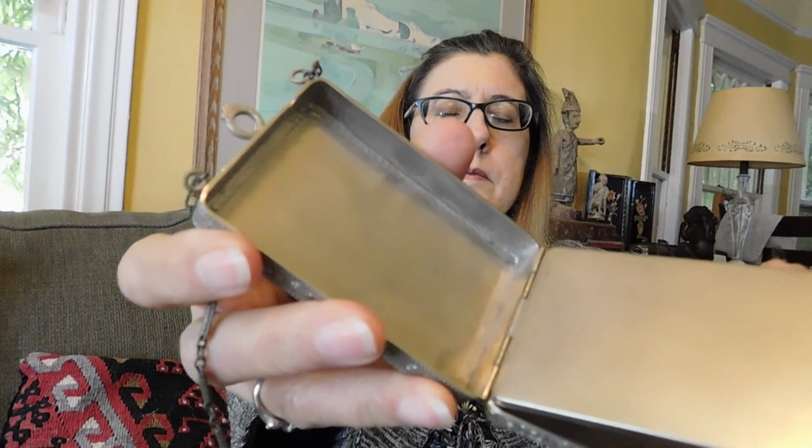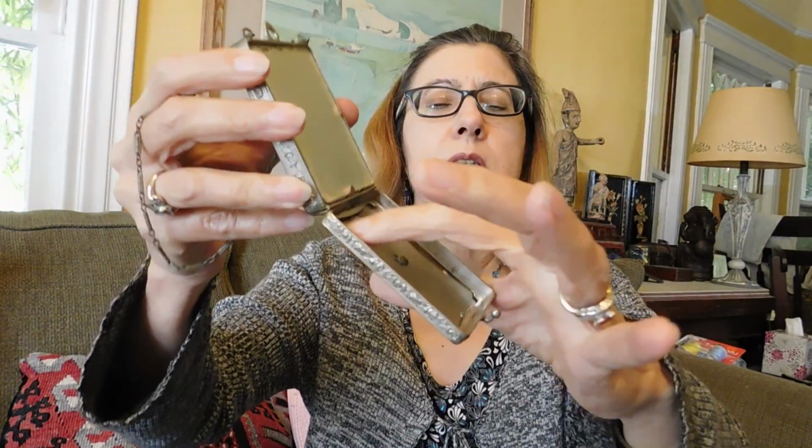There's a compartment, maybe for your folding money. And this probably had some kind of a coin holder in it, or something like that. I'm not 100% sure what all it had in it. It's kind of got this frame part around it. I'm not really sure, but this would have been 19-teens, 1920s.